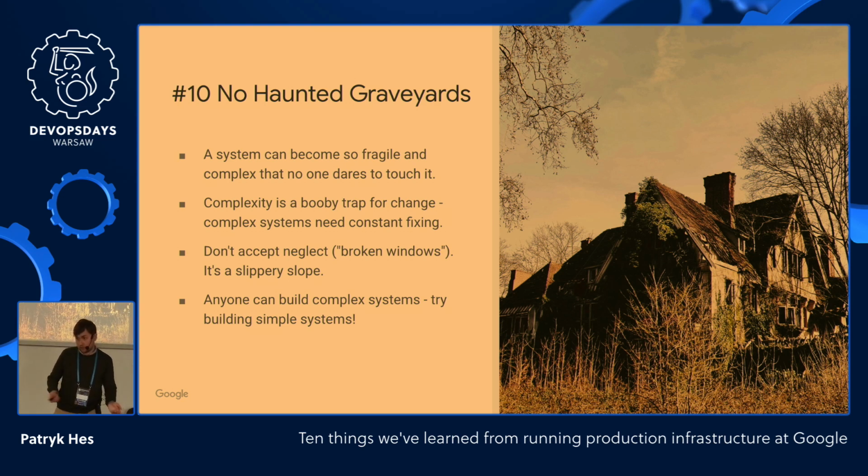And of course, this goes back to one of the principles that I mentioned in the beginning, that reliability cannot be taken for granted, that SREs, or similar people, should be involved in the design phase so that systems are reliable from the start. And reliable systems are usually simple systems.